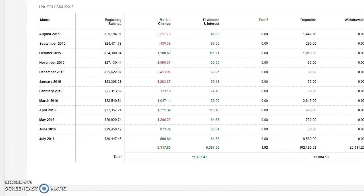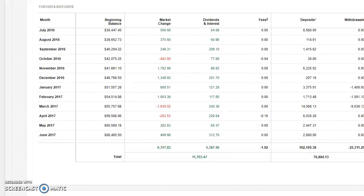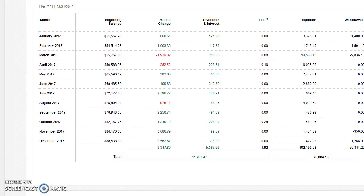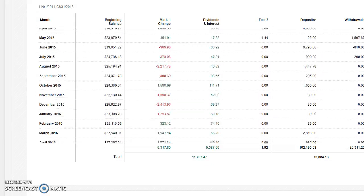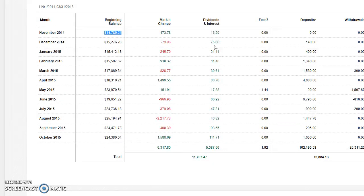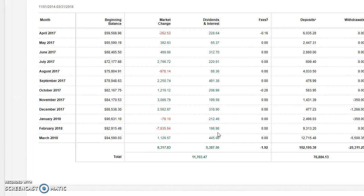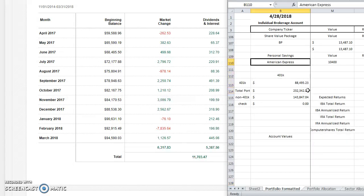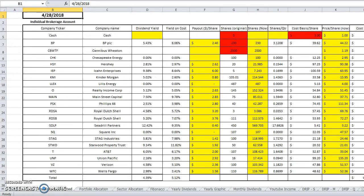So some months I only put in $30, and then some months I put in $60 or whatever. You can see closer in time now that it gets more routine and I have a lot higher deposits, and then my actual dividend income has increased as well. Obviously, I was only making like $13 or so, here's a $75, but very sporadic. And now I'm getting to the point where I'm getting several hundreds of dollars in a month, which is relatively good.